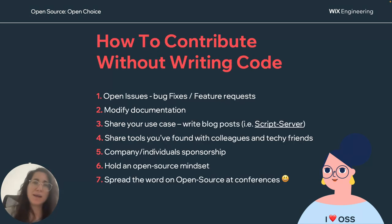And I wanna finish with a small token for me. If you wanna contribute to open source without writing a single line of code, because you don't know how to write code or because you don't have the time to do it, these are the ways you can do it, and I will cover it quite quickly. So open issues, open bug fixes that you found, or feature requests, because it will help the project be more robust and then help more users to use it.